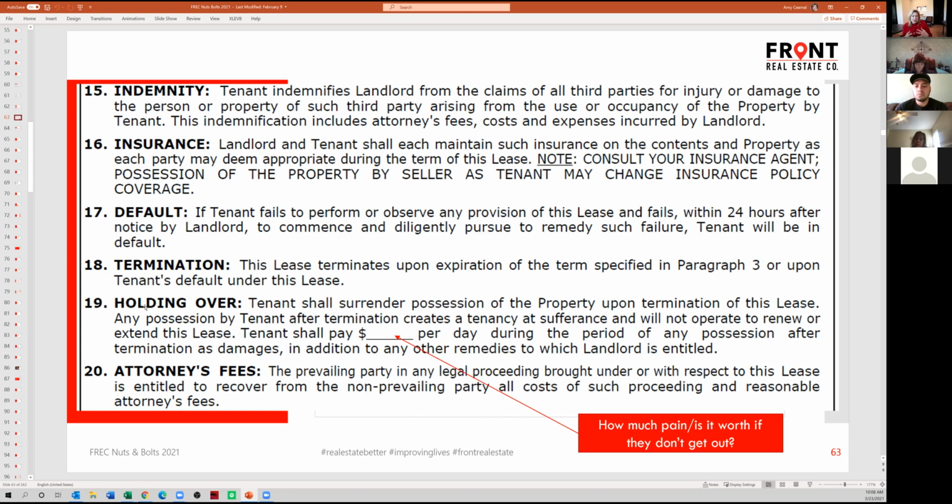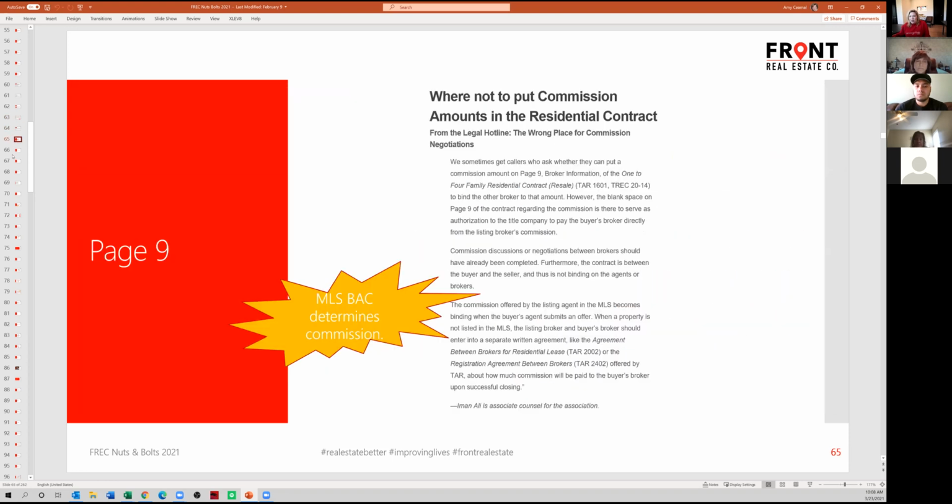So just make sure that you've got an appropriate holdover in there, and that you're telling both parties that it doesn't just mean it extends and you get that money. It's really that, hey, you need to get out, and everybody needs to come to that agreement together. Okay, so that's holdover. Let's go down to page 9.